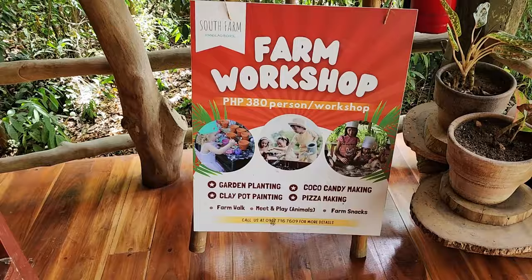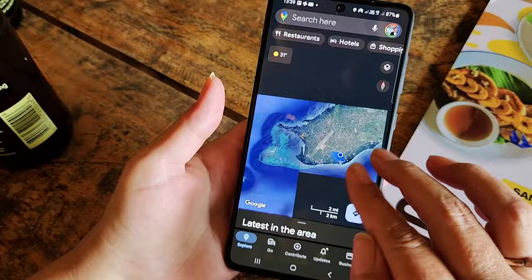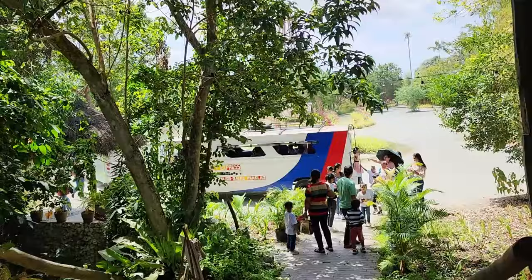Well, this is where we are. In Panglao, Bohol, inland a bit, is South Farm. And it's a little hidden gem that people must come and discover, whether you have children or not. Well, we arrived just in time. So many people are coming here. They've got a whole jeepney bus and a bus. Wow.